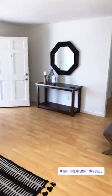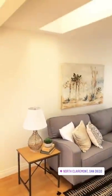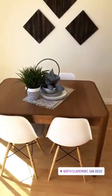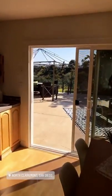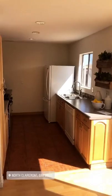So here's the living room. I'm loving the staging. It's really cute, but what's really rad is this skylight. It's this huge skylight right in the middle of the living room and dining room. So lots of natural light, obviously, with that. And then there's this huge slider that goes out to a really great yard. We'll show you in a minute.